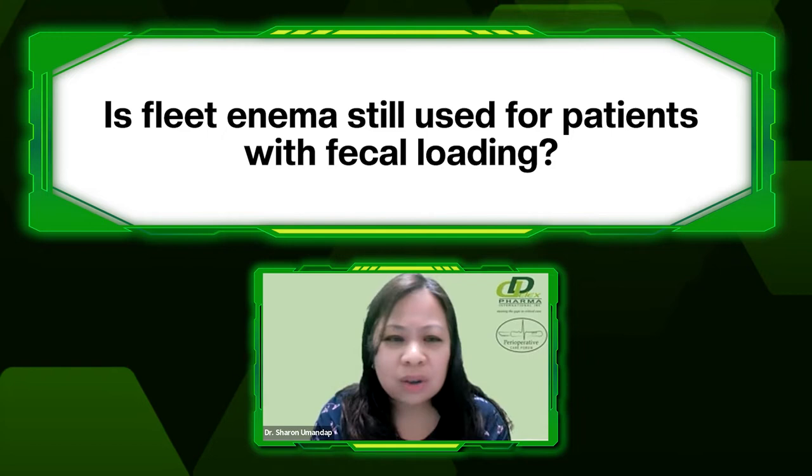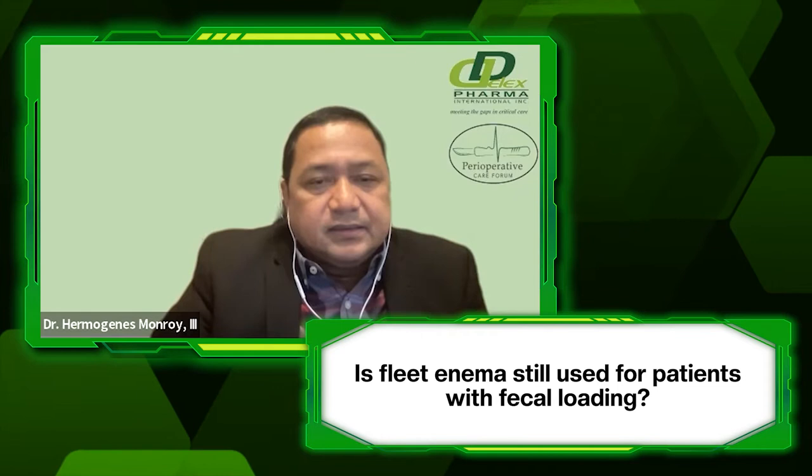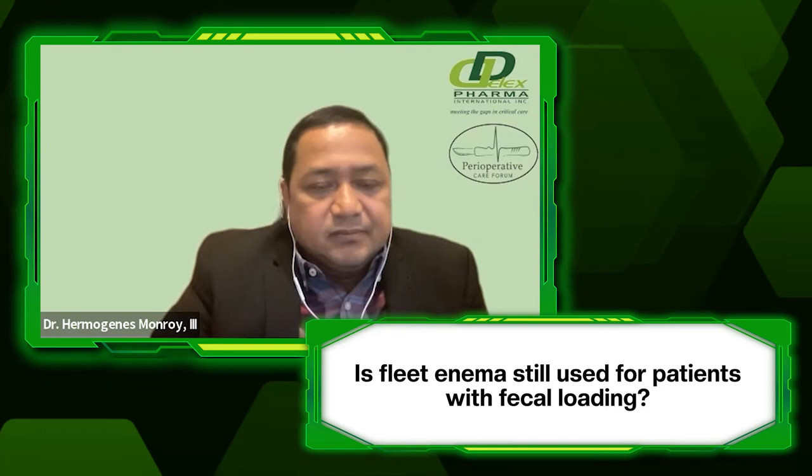Is split enema still in practice? Especially for patients who have fecal loading, do you still do split enema while the patient has a stoma? Through the stoma. Well, if there is fecal impaction, you can do enema or irrigation, and then pwede combine with laxative. It can be used. We use that with enema as needed from time to time.